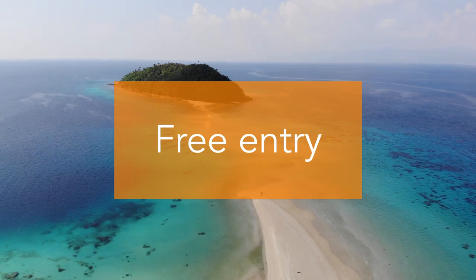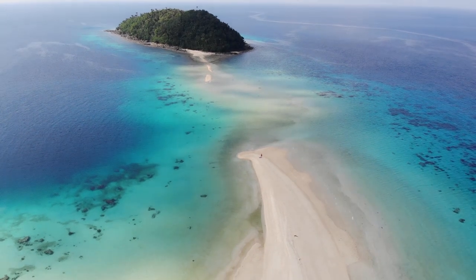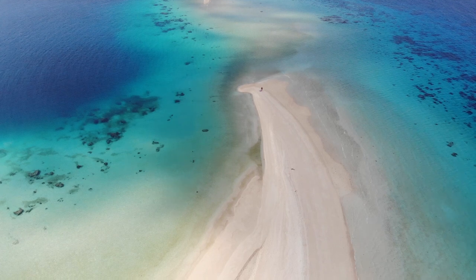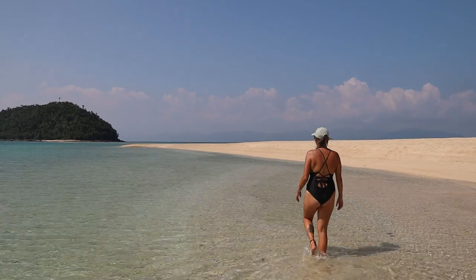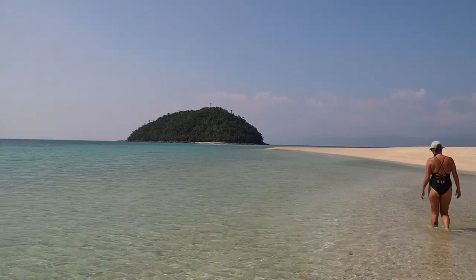Number two, obviously the famous Bonbon Beach. How could you go to Romblon and not see Bonbon Beach? Also, it's free entry again, so make sure you check that out. Look at that ocean, look at that water. Ooh, crystal clear water. And you were the only tourist there, so yeah, make sure you check that one out.